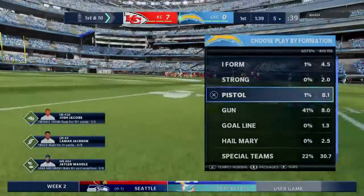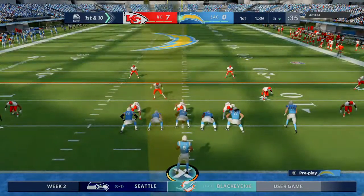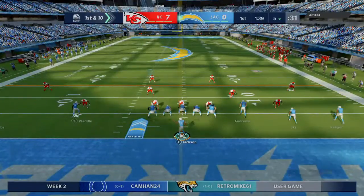That is how you flip field position. That's an absolute bomb of a punt. Downs it inside the 5-yard line. Absolutely ideal. From that position, you're hoping to get it down inside the 15, inside the 5.